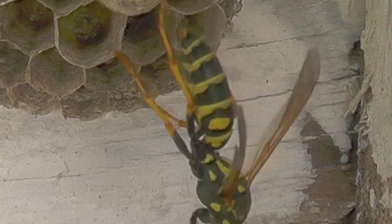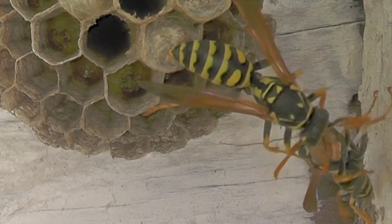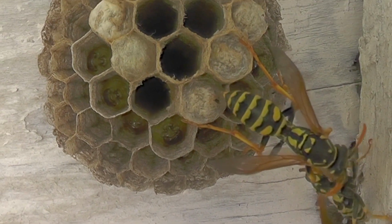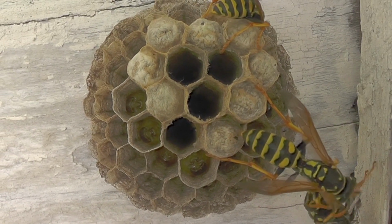Here we have another example of the fresh meat delivery and how strong they are carrying these large food loads back to the nest, and how efficient they are at getting these broken down and fed to their young.